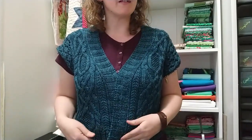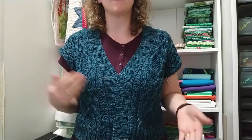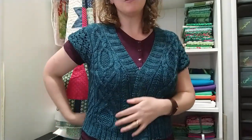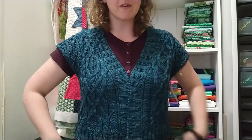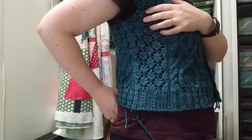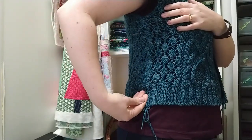It is a cropped cardigan. I think it's a bit longer than the pattern said, but I wanted it cropped because I want to be able to wear it with dresses. Now that I'm putting it on, it's been blocked, it's rested a bit. I'm like, that is plenty long enough. When I first tried it on, it seemed really short, and that's why I blocked it before I seamed it, because when you're seaming, you really want to make sure that it's as long as it's going to be.